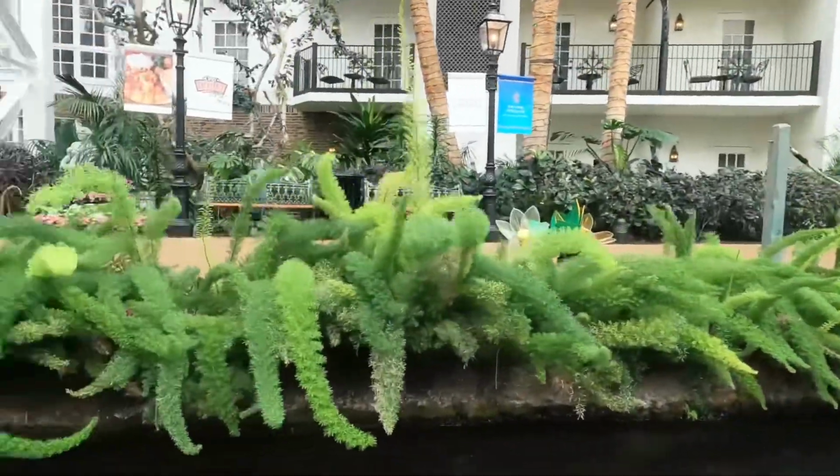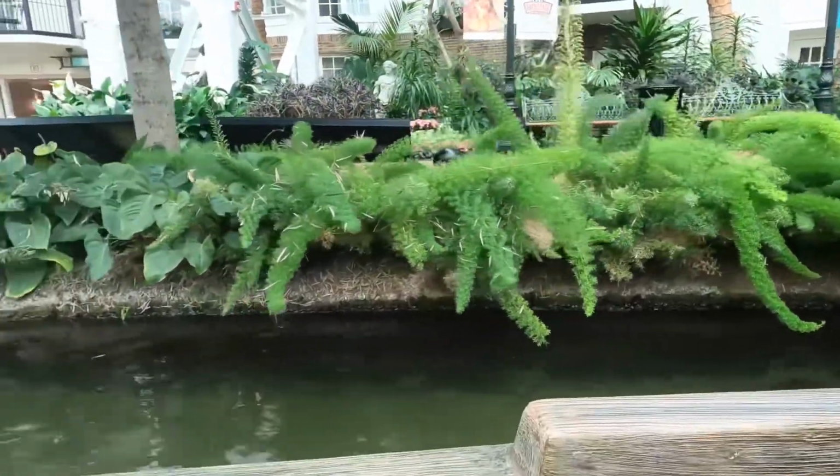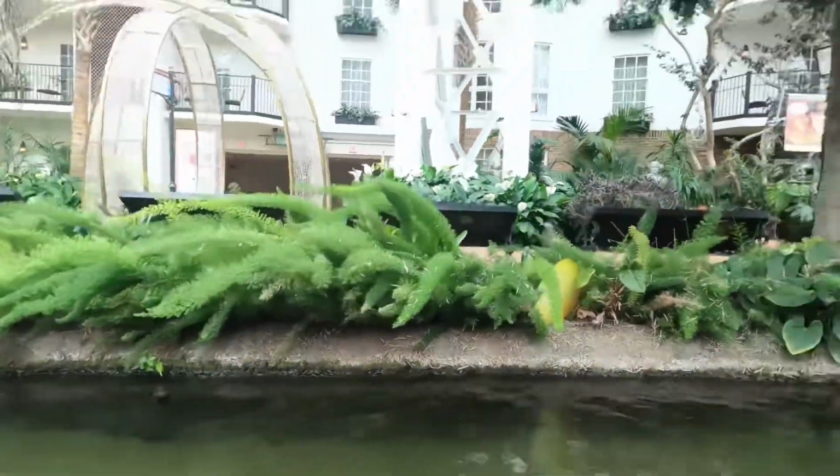So this river we are currently cruising on is called the Delta River. It's about a quarter of a mile long, 2 feet deep, and has 450,000 gallons of water in it. So you're probably wondering, how did we get all this water into this river?